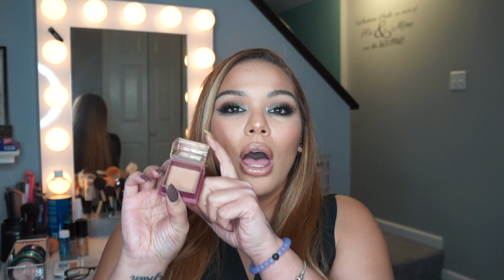So for bronzers, there's nothing out there that I've really been loving, but one higher end product that I have been loving is the Hoola Bronzer by Benefit. I love this to contour, and I love it as a regular bronzer for all over, just to kind of give me a tan.